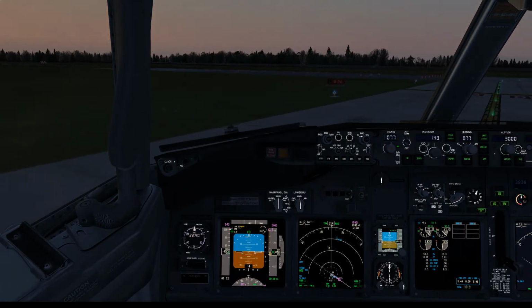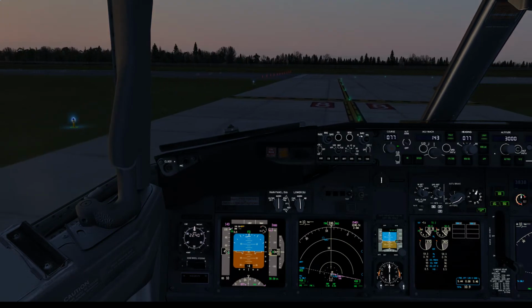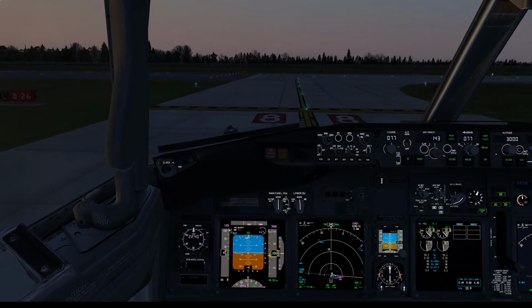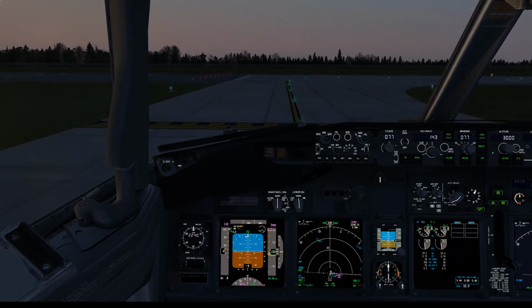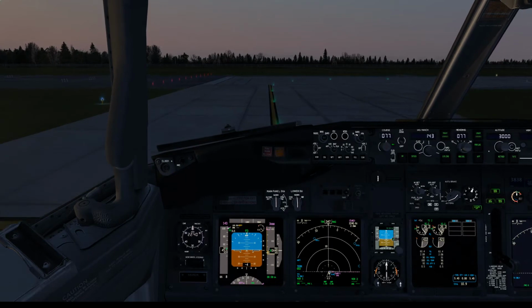Delta 929 ready to go, runway 8. Delta 929, roger, up to Tripoli, runway heading, runway 8, cleared for takeoff. Runway heading, cleared for takeoff, Delta 929.